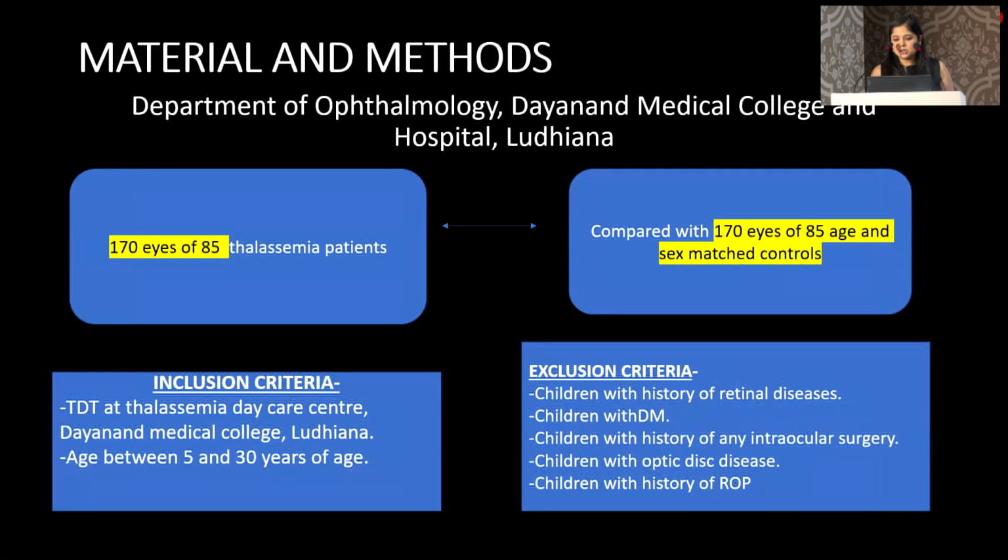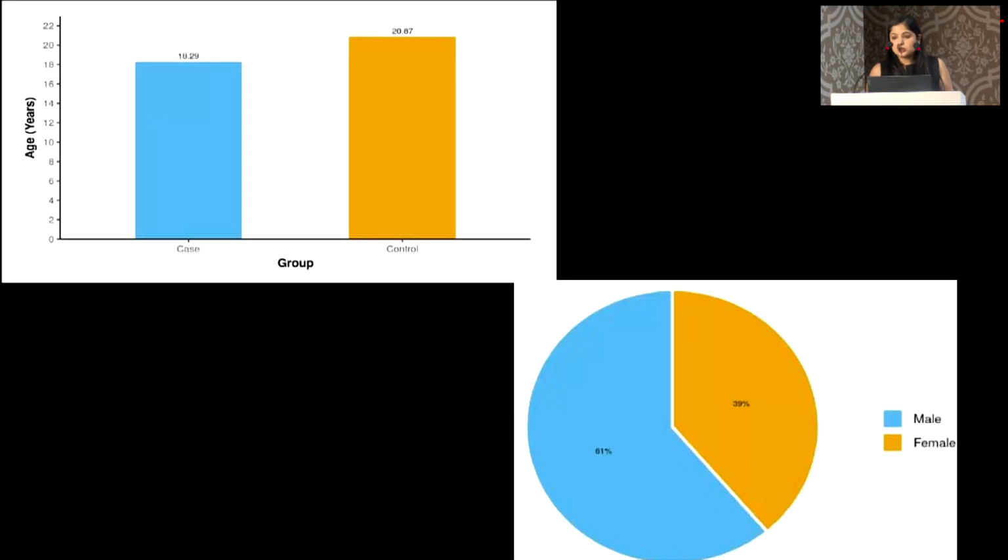We basically took 170 eyes of 85 thalassemia patients who were seeking treatment in the thalassemia daycare unit for regular treatment. We included patients between 5 to 30 years of age and excluded patients who had a history of any retinal disorder, diabetes, intraocular surgery, optic disc disease, or any history of ROP. Now talking of demographics, the mean age in the case group was 18.29, while that in controls was 20.87. There were 61% males and 39% females.